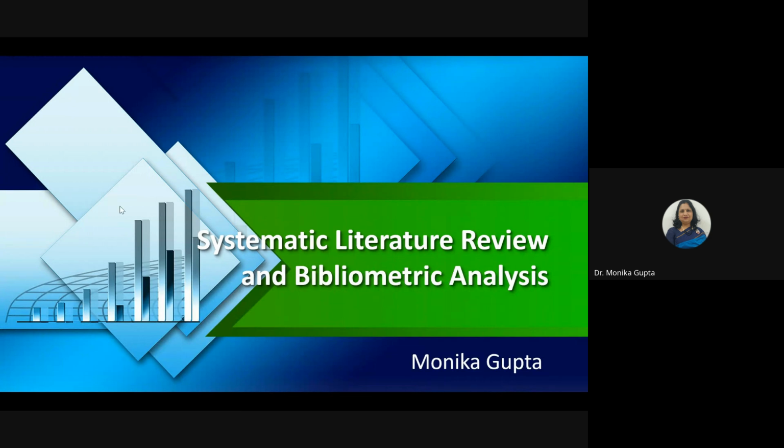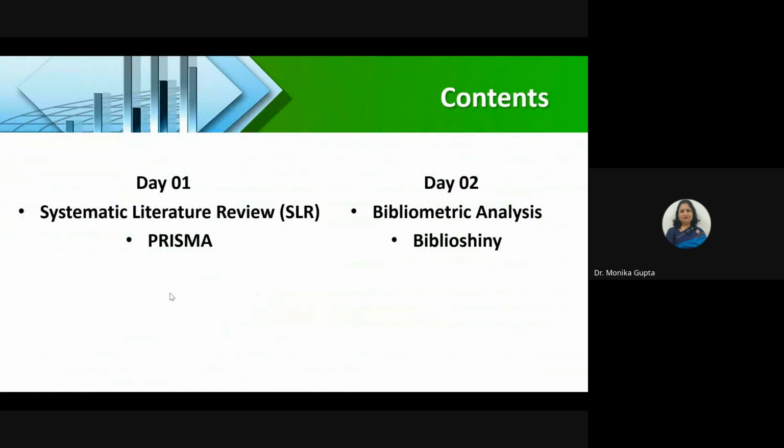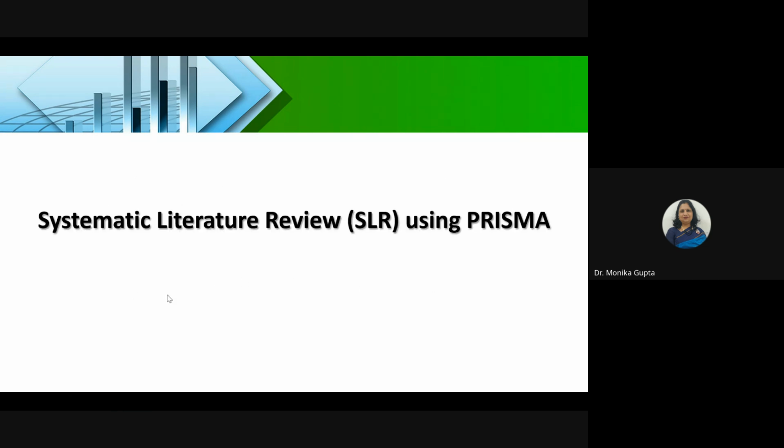Okay. So I have taken the excerpts from the case, so you may not need it much. Okay. So this is what I was discussing. Today we will be discussing and focusing our discussion on SLR, that is systematic literature review using PRISMA. And tomorrow we will discuss bibliometric analysis using BiblioShiny, for which we require our software or RStudio. And if time permits and you want, I'll also give you insights or some tips for VOSviewer. So it all depends how you take up the things. So let us start.